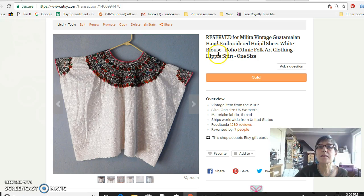And this is a Guatemalan huipil shirt. That's the kind that's kind of a bat wing. And this is a bit of an unusual look. Pretty embroidery. Anyway, another from my sister-in-law that sold for $44.